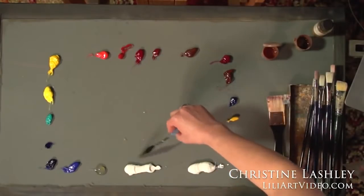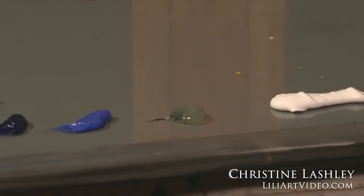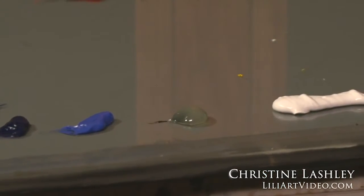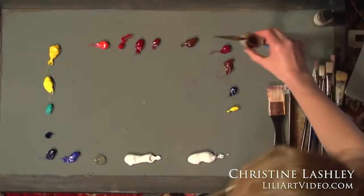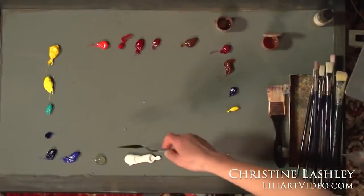Okay, so titanium white. This is Gamblin solvent-free gel, which has an alkyd base to it. It has some oil, some resin, and it just helps the color spread sometimes. I might add a touch of my walnut oil, which is in the no-lid container.